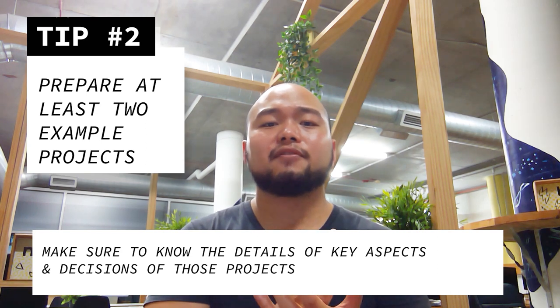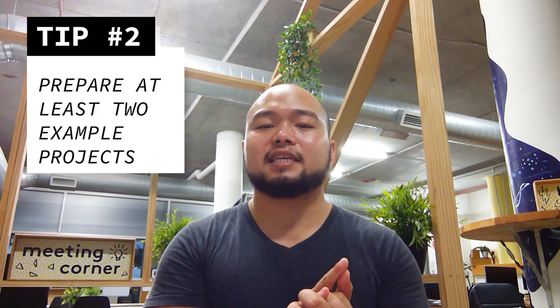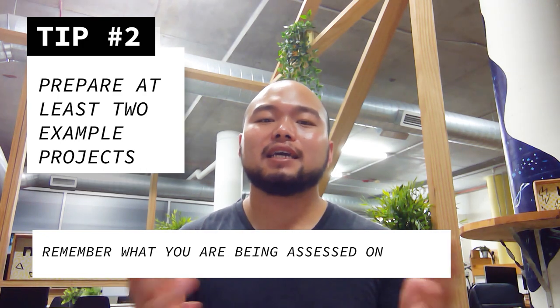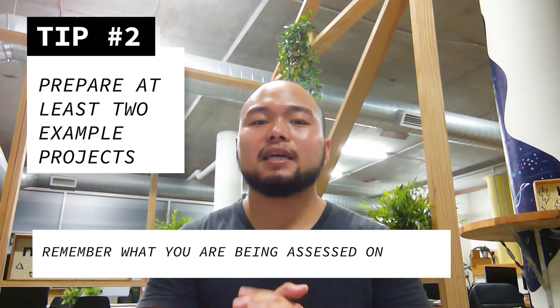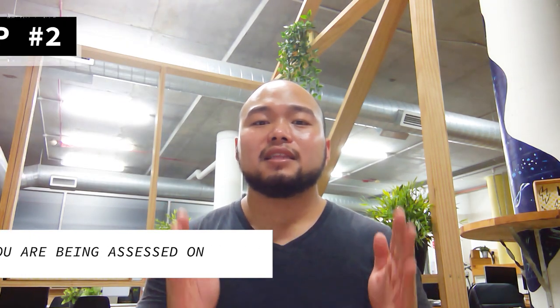Choose your projects carefully and make sure you know the details so you can talk about them fluently and you can answer any questions that the examiners might throw at you. Also, choose your projects based on familiarity, not complexity or unique design features. What they care about is how you manage the project responsibly and how you demonstrated the skills and knowledge required of an architect, not design flair. This is not a studio presentation.